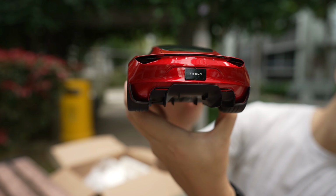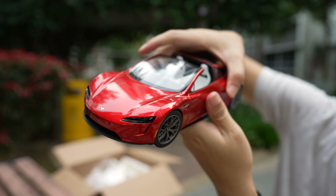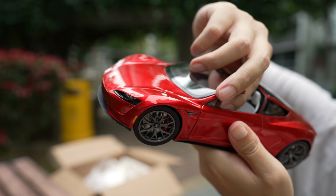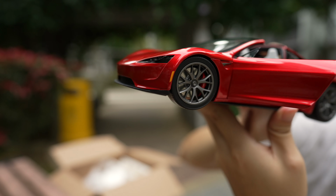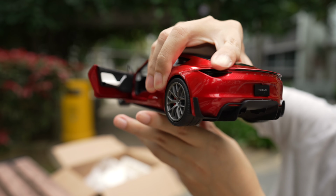You can see the back over here. It says Tesla. The wheels rotate with the steering wheel, so you see the steering yoke over here. You turn the yoke and the wheels move, like so. The doors open, so you can see the Roadster with both doors open. Here's a side profile view. And we'll turn it around.